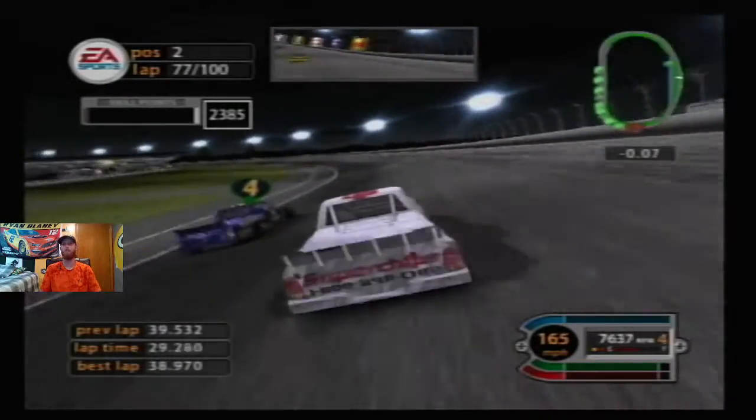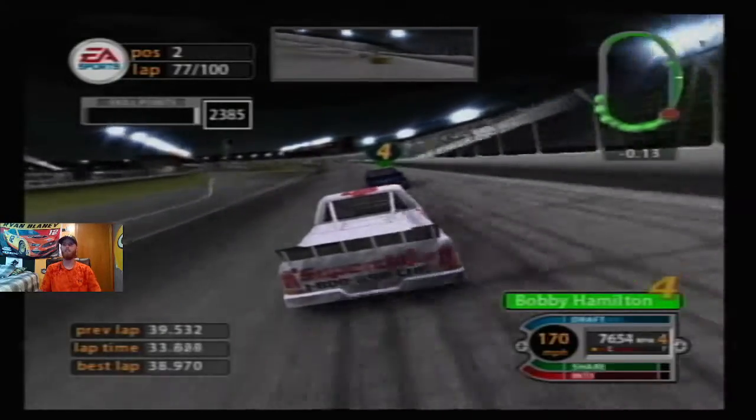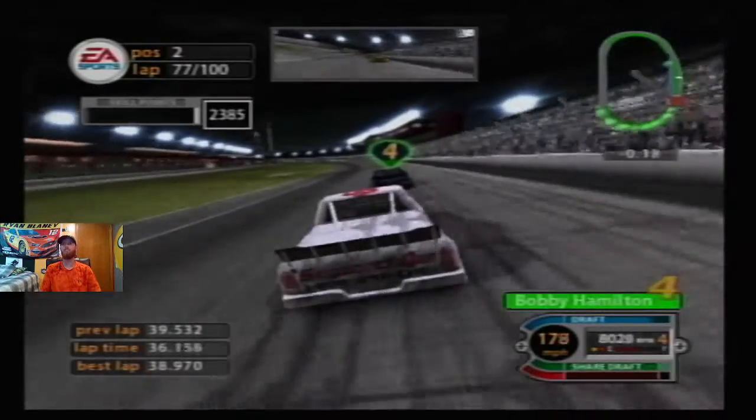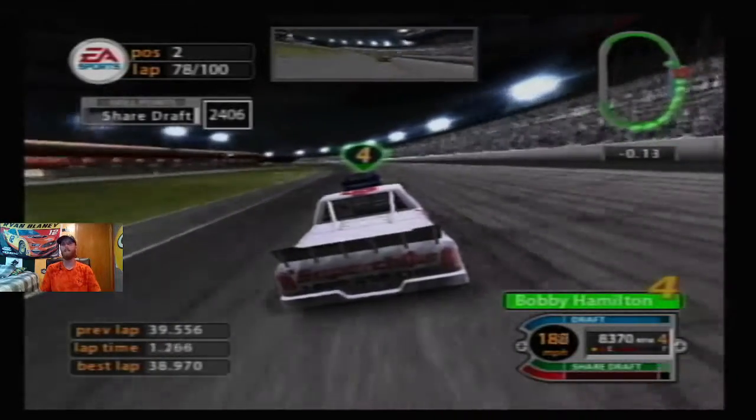That just cut all the momentum off the 99. Tried to side draft him, it wasn't enough. And now with these two battling for the lead, it's allowing Quaffle and the rest of the pack behind to try and catch up.